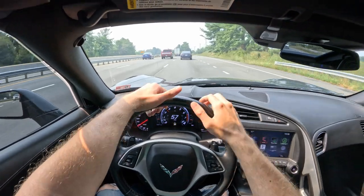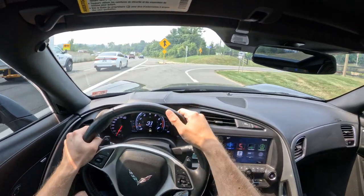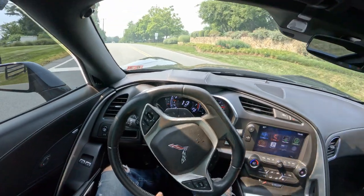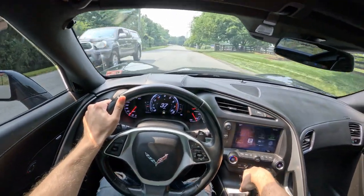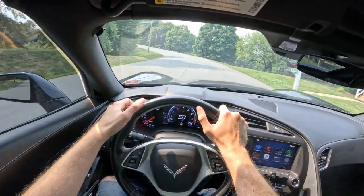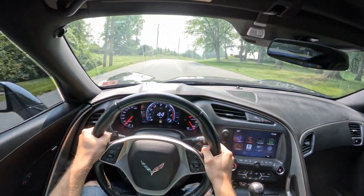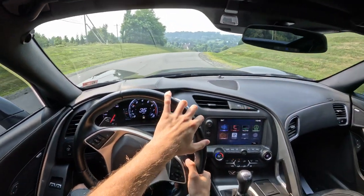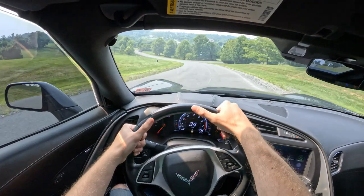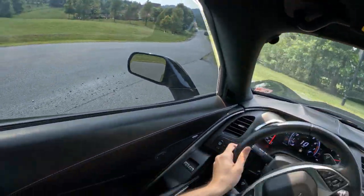It's a different experience. Definitely a really different experience from your typical car. I really like the way it holds the corners. Really nice. Well, let's turn around here and go back on the highway, but the other way where there's less traffic.